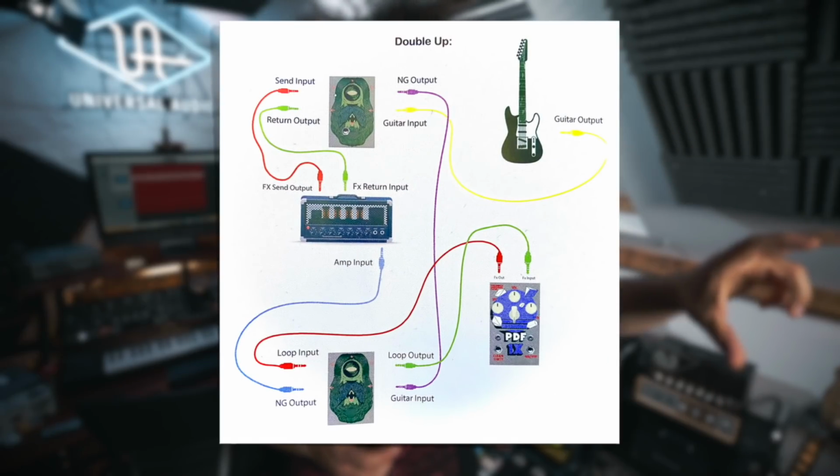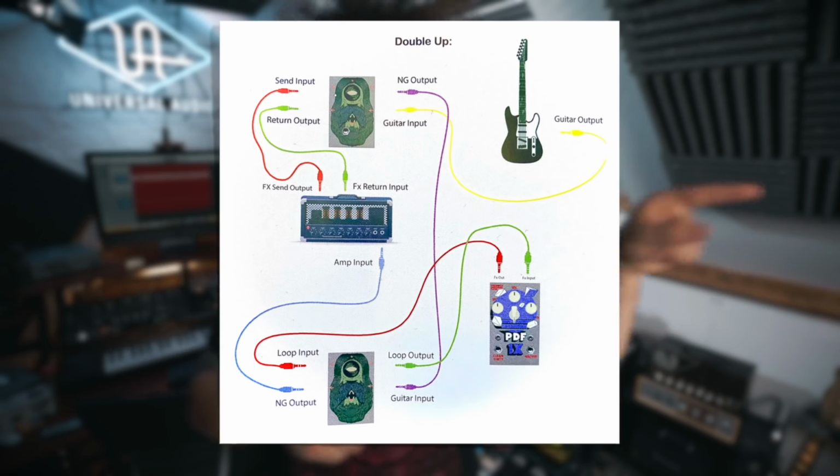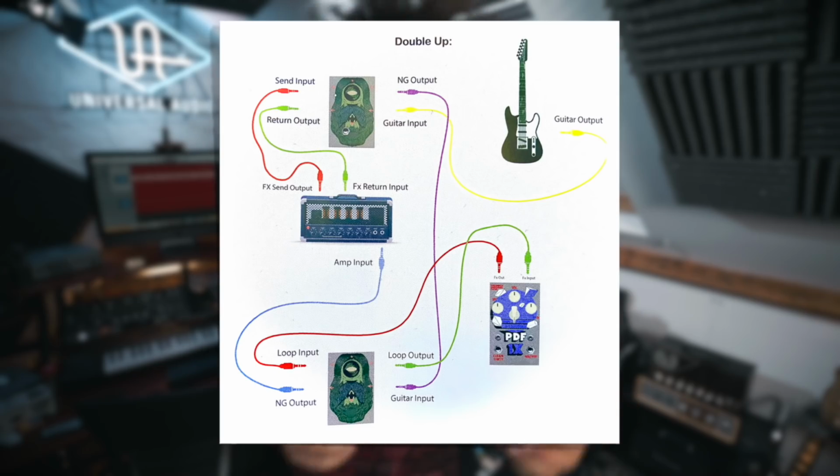And essentially what I'm going to show you is doubling up with 2 noise gates. You could do this with any noise gate pedals you've got, with this wiring technique that he showed me, which is called the double up. It's in the instruction manual of the gate for the Noise Reaper. Essentially you create this huge loop, this chain, whereby you place a gate in the effects loop of your amplifier, and then you also place one in front of your amplifier. The whole thing's chained together. I'll put a little diagram on screen now that comes with the Noise Reaper gate so you can see what I mean.